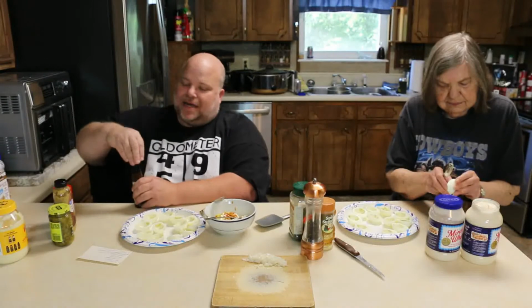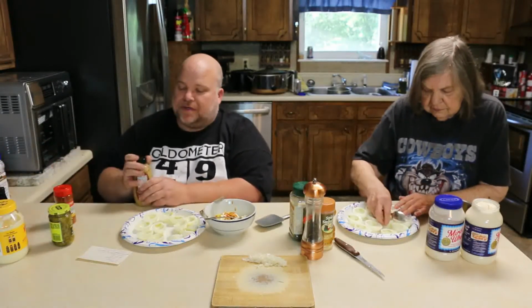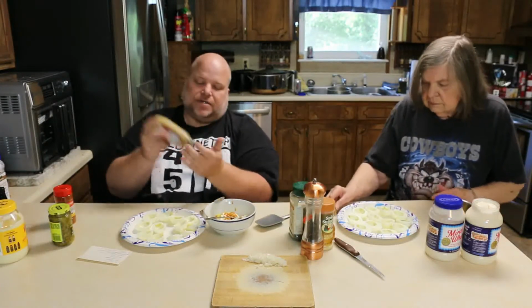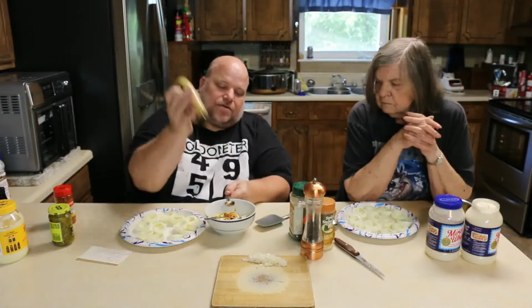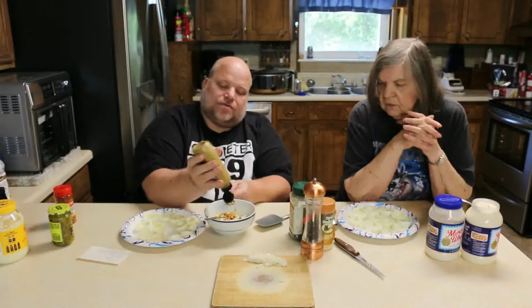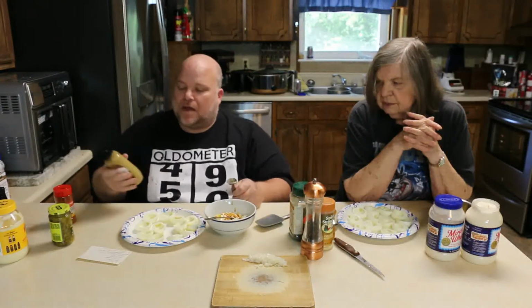Also, another thing that my dad was probably going to keep from eating is I'm going to put in a teaspoon of Dijon mustard. This one happens to be a honey Dijon, so it's going to add a little bit of sweetness with the mustard. So go ahead and you can start doing yours too, Melody. I'll let you take your onions first. Okay. I don't want you to say I gypped you.